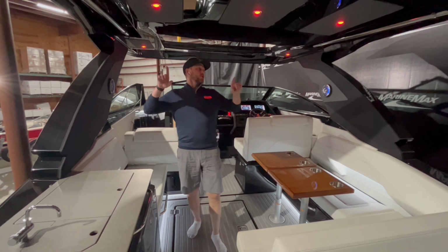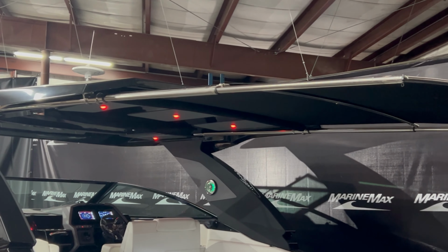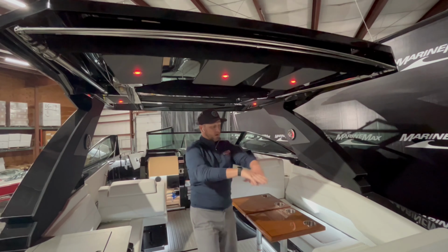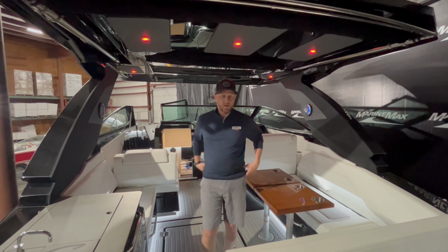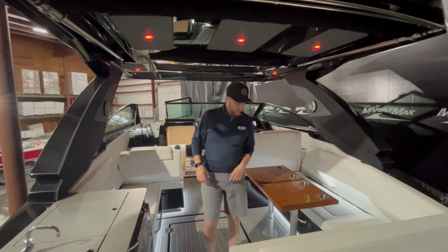I want to show you this too. It does have what they call a sunshade. So this is a button you press and the whole shade will go out and will cover this back area. So on those really hot days that you want to get a little bit out of the sun, you can do that with a push of a button. So that's really nice to have.